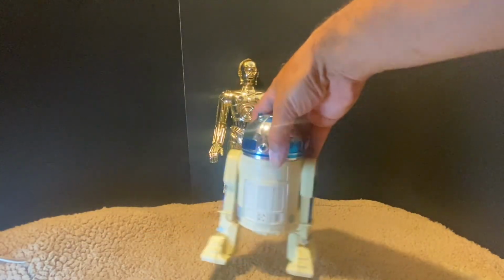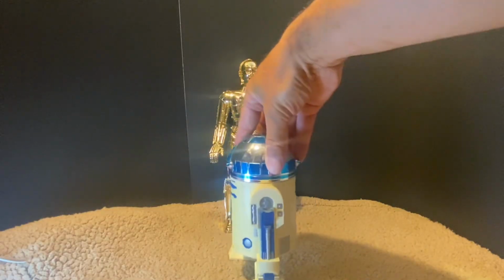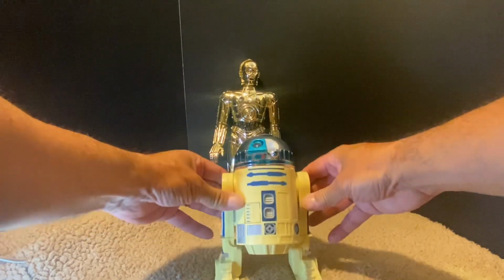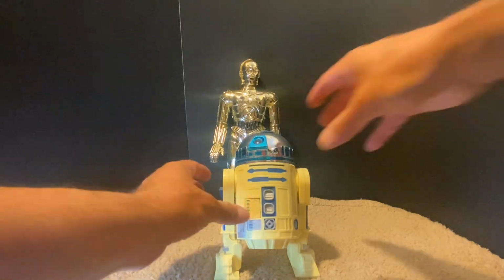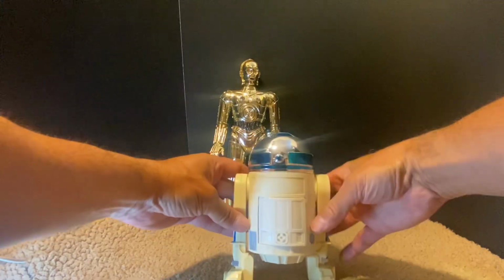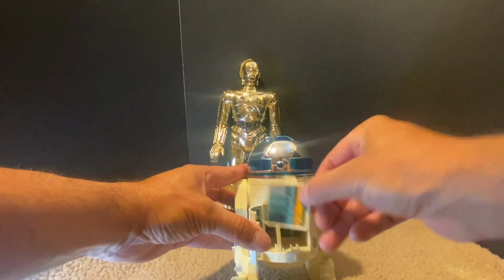Let's look at him from the back. And let's look at him from that side. Now, let's show you the one feature. I mean, you can obviously pose him. But the one feature about this figure is you have this button here. So you push on this, and you push on that, this opens, and here's your Death Star plans.